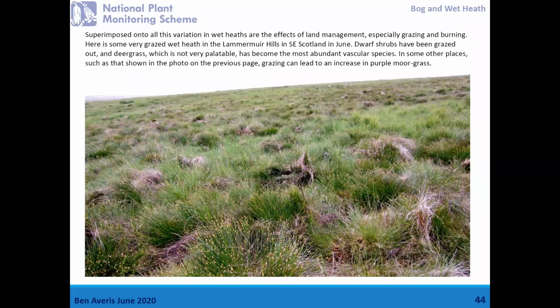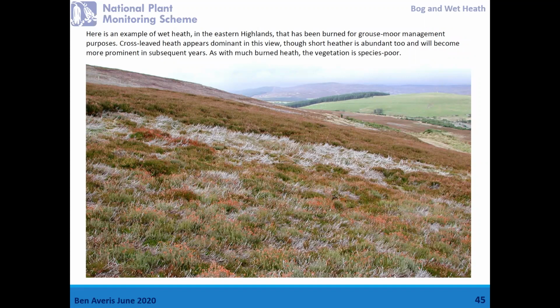The next page has got a burnt example of wet heath. This is in a grouse moor kind of landscape where it's been patch burned, and in the foreground we see a lot of flowering heads of cross-leaved heath, but there is also heather, and it's all fairly shorter than it is in the middle of the photo where it was not burnt. Well, it probably has been burnt, but not so recently, and it's had more time to grow taller. So that's a very common sight, to have burning affecting the appearance of the wet heaths. In some places it affects the bogs as well, but people shouldn't really be burning bogs. But yeah, here and there we do find it.